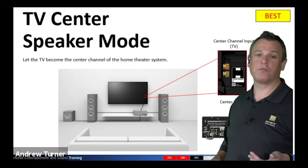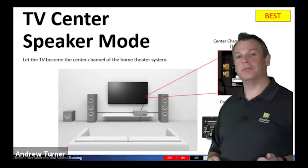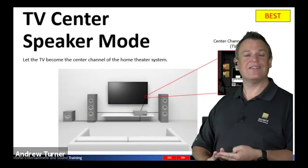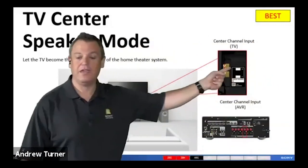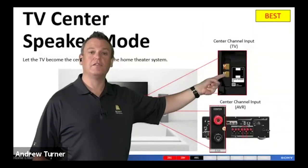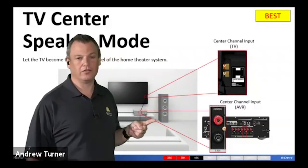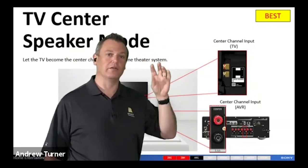But here's how we can really incorporate this into your sound systems. Center channel mode. The A9Gs, Z8H, and Z9Gs can all operate as a center channel. So on the back of the TV, you actually have speaker connections. You take speaker wire from your receiver to the TV, you do a one-time setting and tell the TV it's a center channel speaker, and this eliminates the need for you to put a separate center channel in the system.